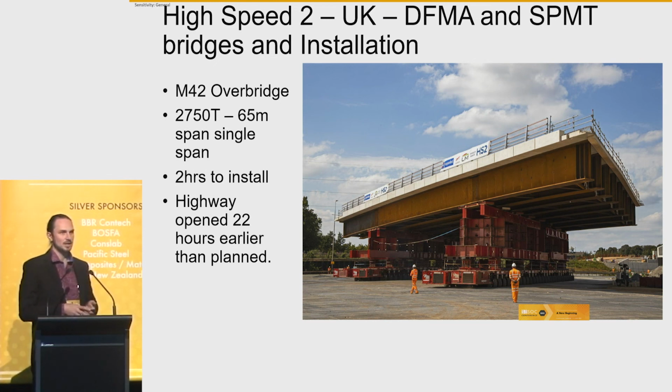I think it was about a 1 day road closure, whereas that allowed for 2 days. And really early on, the key decision for installing it this way was that it's one of the busiest highways in the UK. I'm not sure what the traffic is, but it's probably 40, 50,000 vehicles a day. And having any sort of temporary pier in the middle, a two-span option, this is a 65 metre span actually, so a significant bridge. Anything in the middle to close down would just essentially, it's already terrible traffic at peak hour.